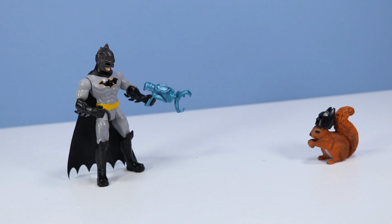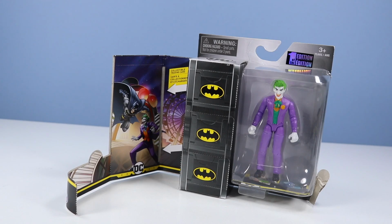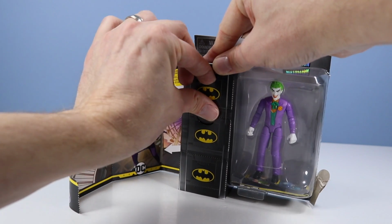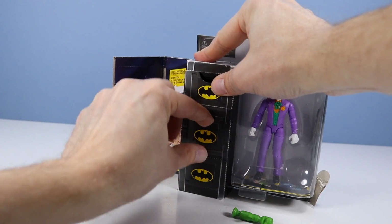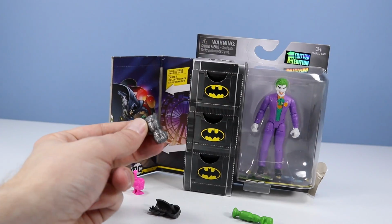Let's go on over to the Joker now. The Joker, very old school-esque style going on. Let's discover the mystery accessories. Punch bazooka. Exploding teeth. Bat gauntlets.